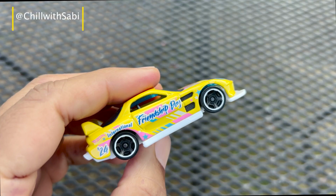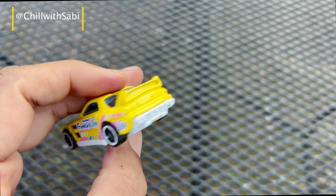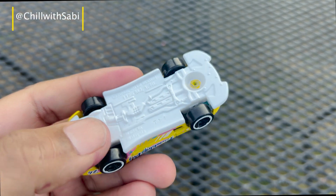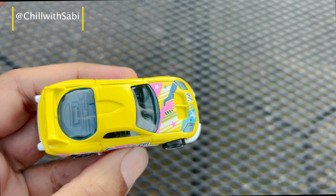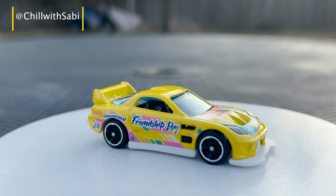It comes in a vibrant yellow color with Friendship Day embodied on the sides. It has 24 International and Hot Wheels, and it has a cool graphic on the hood of shaking hands. Plus, it features the blue tinted glass, and the interior looks top notch.